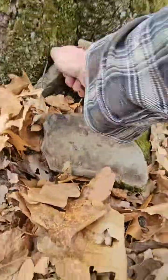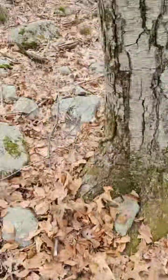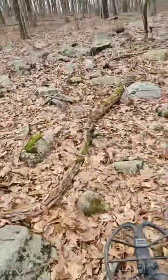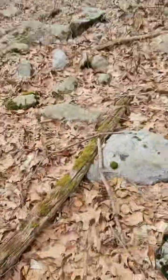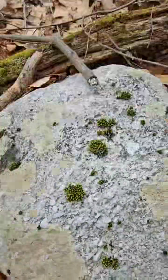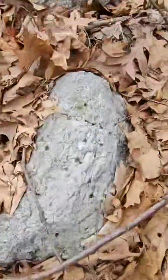I'm just trying to pull out stones from the tree because now the trees are pushing them up. And that's what happens. So this might be 50 feet deep or deeper. I don't know. Or is this their tailing piles? Like, look at that pink crystal one. That's pink crystal. There's another one here.